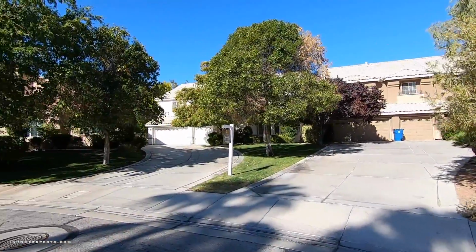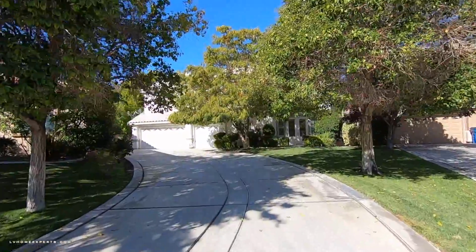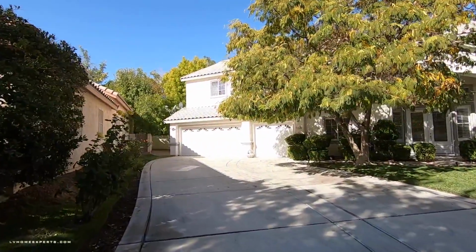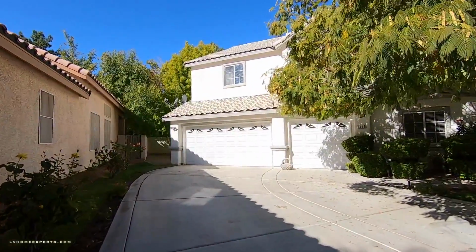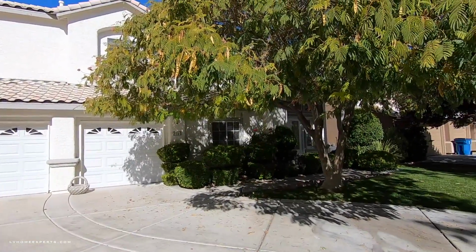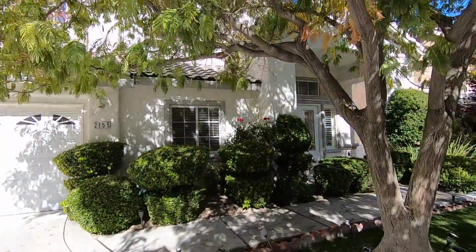But the home that we're going to be touring today is this very unique home that's really kind of like tucked away. You don't see it from the street, but I do like the deep driveway here. As you can see all the trees fully mature. So the asking price for this resale home is $737,000. It was built in 1998. Love the vegetation around the home. Really nice. Look at that.